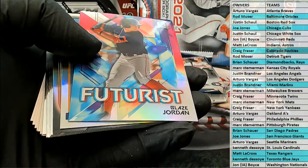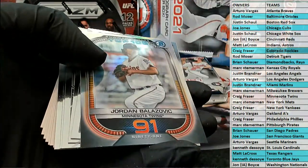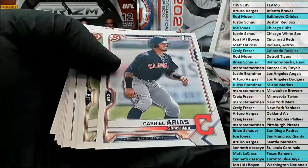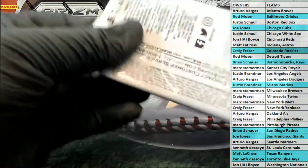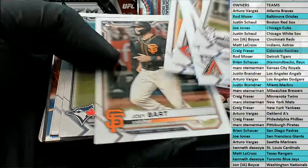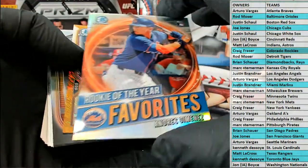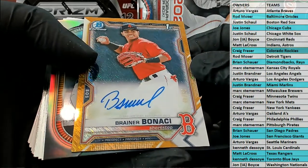Futurist right there, Blaze Jordan. Nice Lewis right there, Bowman. Blazevich right there for the Twins. Nice Robert. Joey Bart, rookie. Xander. Oh, might have a banger right off the bat here. Here we go. Rookie of the Year favorites, Jimenez. And then, oh, here we go. Gold Shimmer. All right.